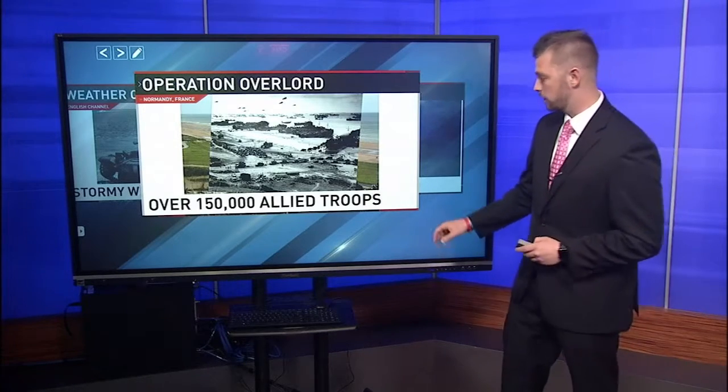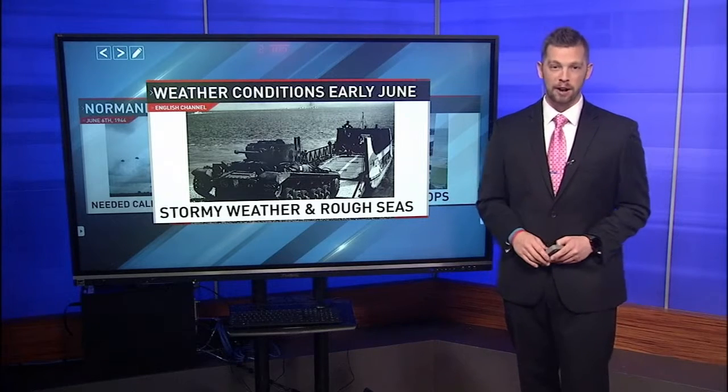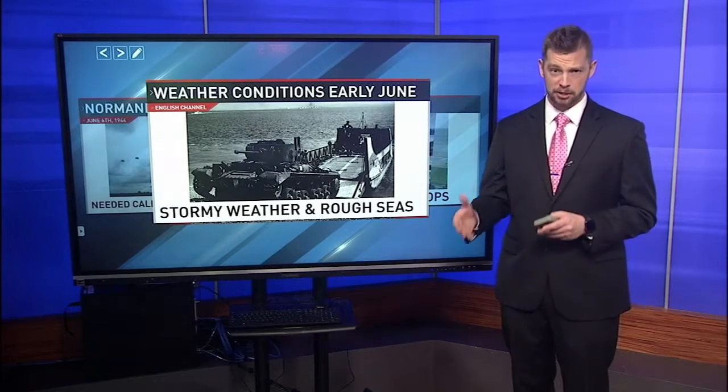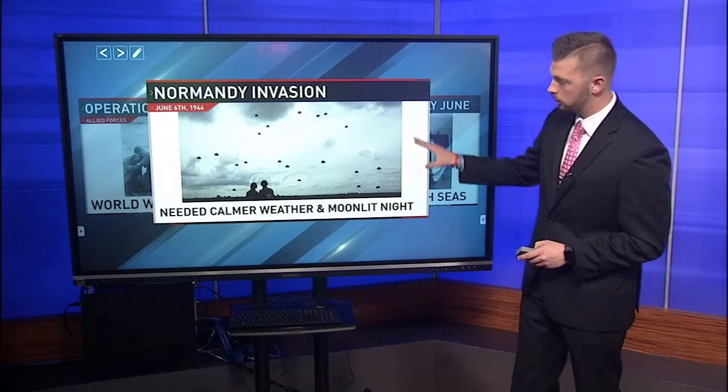Now, leading up to the attack, the weather remained somewhat unsettled and stormy, with some pretty rough seas, which is not good news if you're trying to land an amphibious force on a beachfront. So, calmer weather was needed, plus a moonlit night would allow paratroopers to be flown in to land on French soil prior to the invasion.